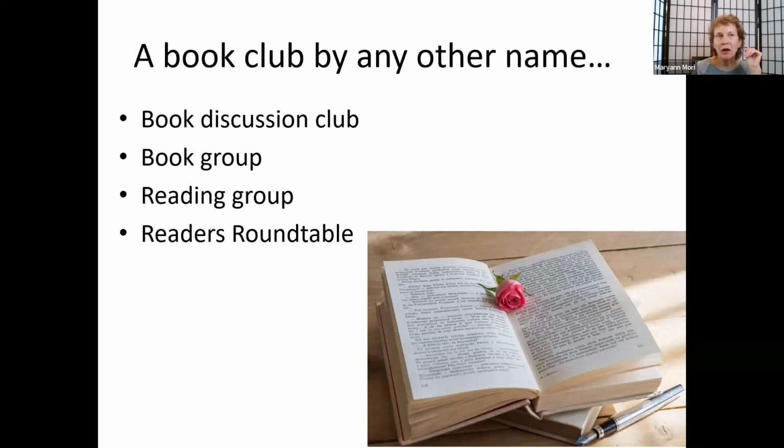It doesn't matter what you call it. And you may have some catchy name for it. I know a lot of libraries that have spirits at their book clubs, either by going to a local pub, or maybe they bring in tastes of wine or something like that. They might call it Pints and Pages or Books and Brews. So they might have a catchy name for their book group, but they're all a book club, no matter what the name is.